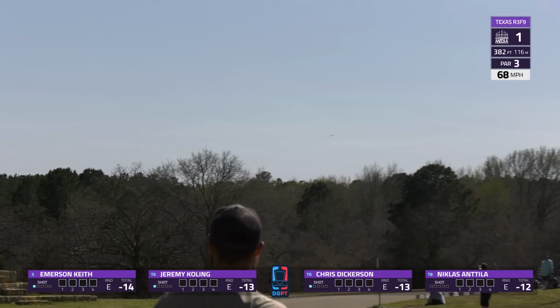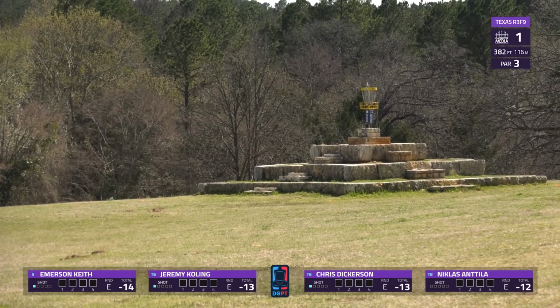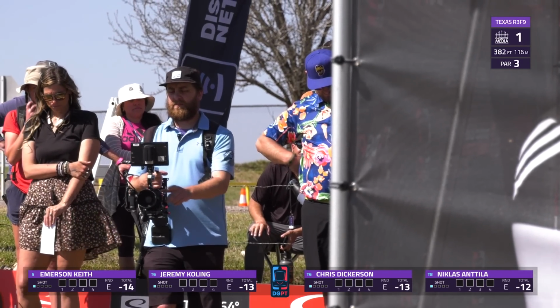A lot higher line. That's a pretty common result. A little bit short, and then skipping to circle's edge left side. Rounding out the box for your chase card. I feel like on hole 1, you get more of a skip. You're getting more of that grass skip.